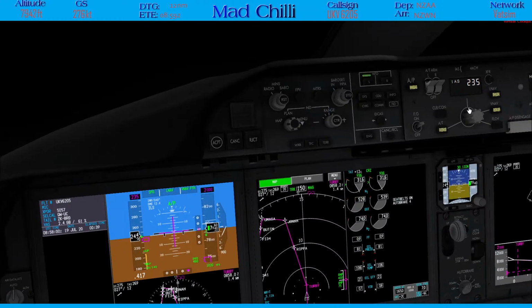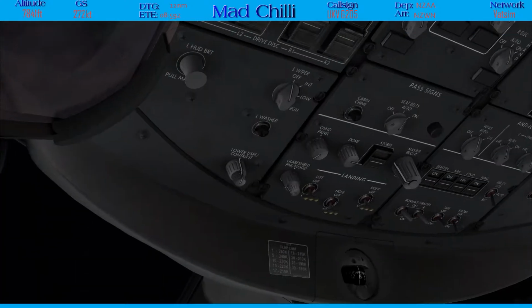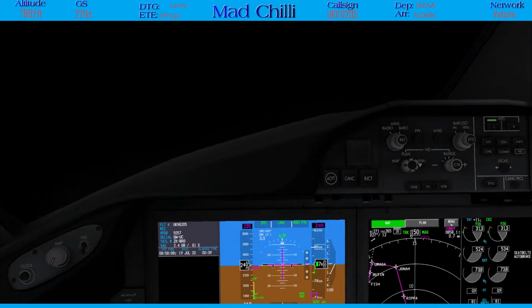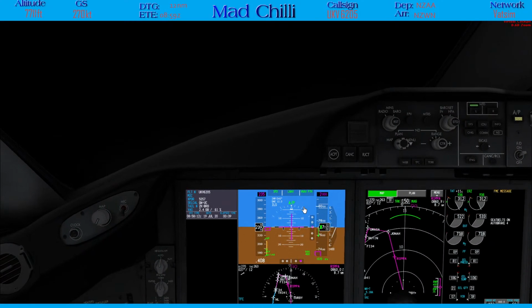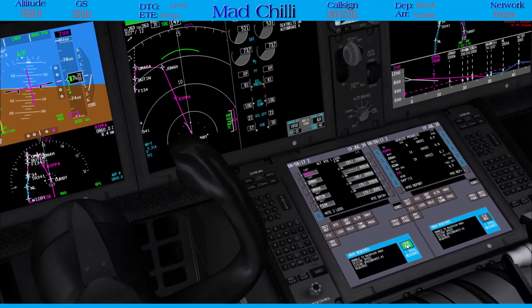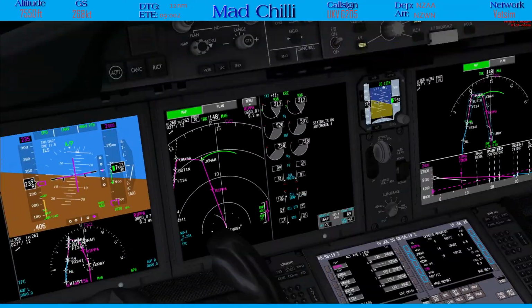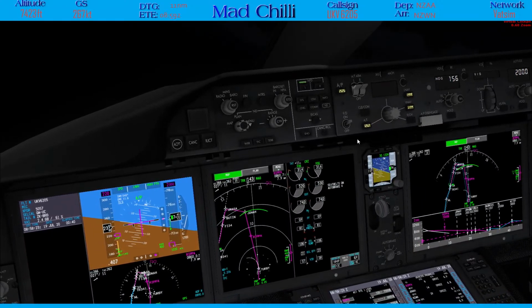So, 213 reporting indicated airspeed 289 knots, New Zealand 213. So 213 reduced speed 260 knots. 260 knots, New Zealand 213. What's the FSX message? Unable to maintain speed. This seems okay. This plane going to do 220 knots now? Yes. Okay, so the speed is able to take over now.